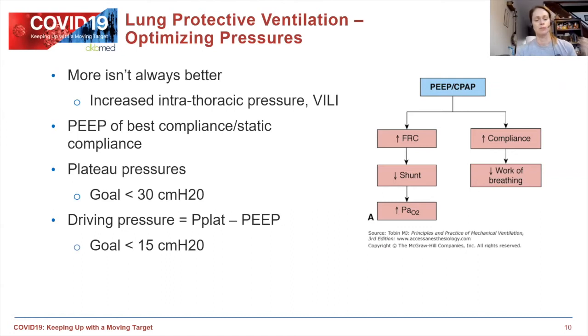Your PIPs can be much higher, and a lot of that will have to do with the airway itself. You're trying to overcome forces in the airway, but that pressure is not getting to those tiny little parts of your lung that cause injury.